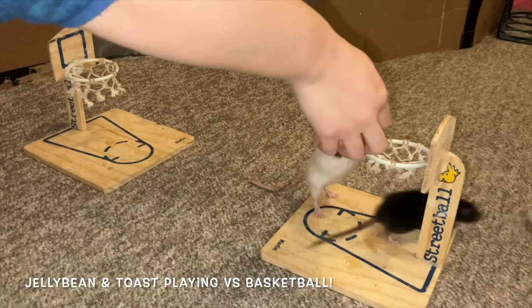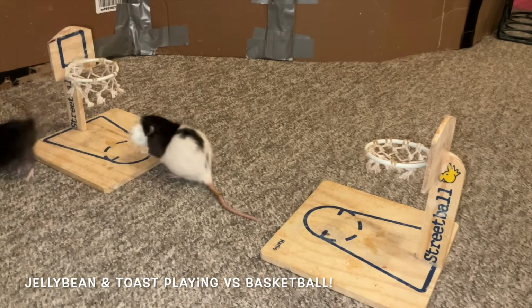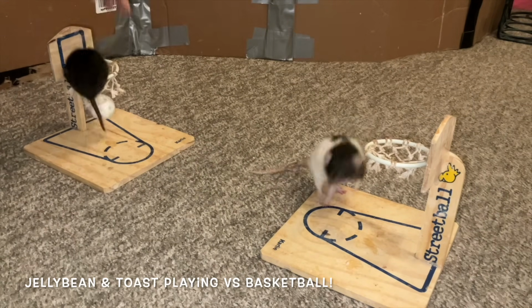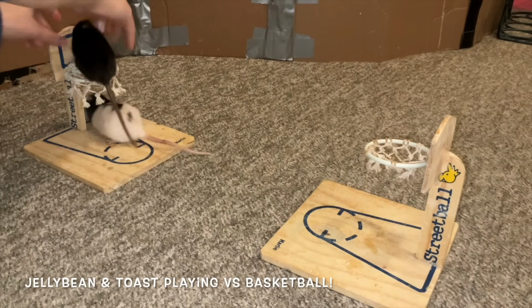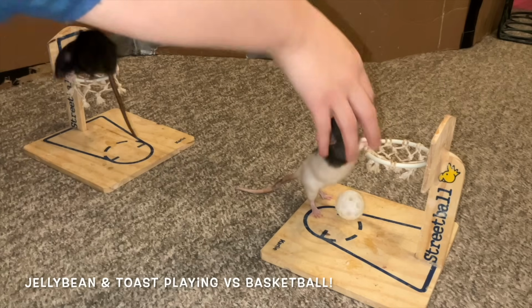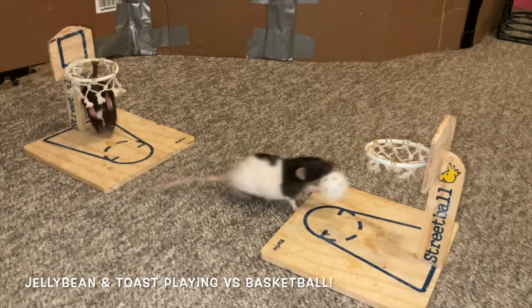However, Toast is also pretty old. She's not showing her age or anything like that, but realistically, I can't expect Toast to live as long as Jellybean just because they have like 2.5 years difference age-wise. And I also can't expect her to keep up with Jellybean, or, at some point that might happen. Right now, she very much can keep up with Jellybean, but considering her age, it just isn't really realistic of me to expect her to be around for as long as Jellybean.